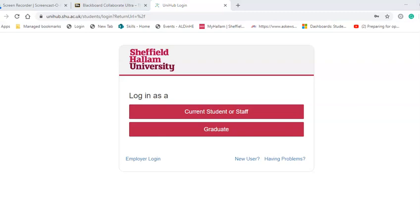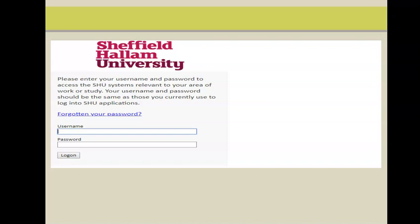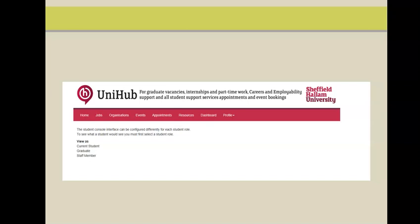Choose Login as current student or staff, and if you're not already logged into Hallam, you'll be prompted to log in with your student ID and password. Enter your login details on the screen. The first time you log into UniHub, you will need to register and set preferences. Then you'll be able to make bookings for workshops and one-to-one appointments.